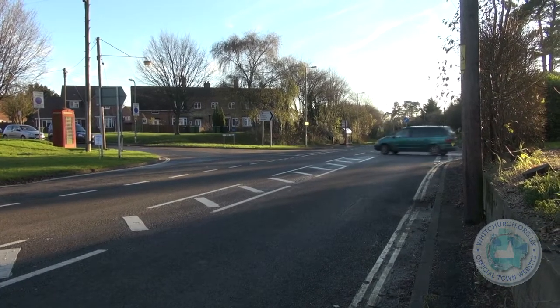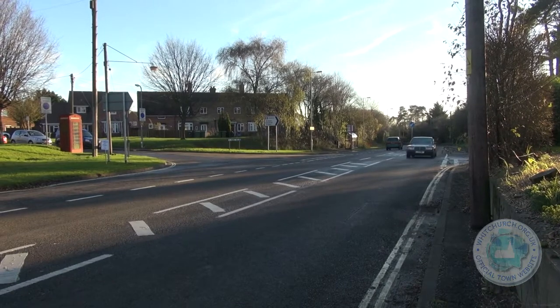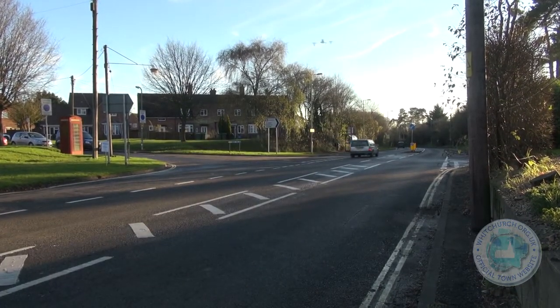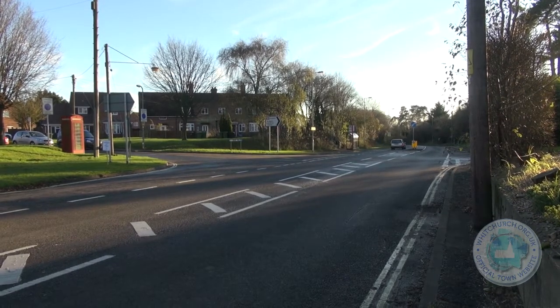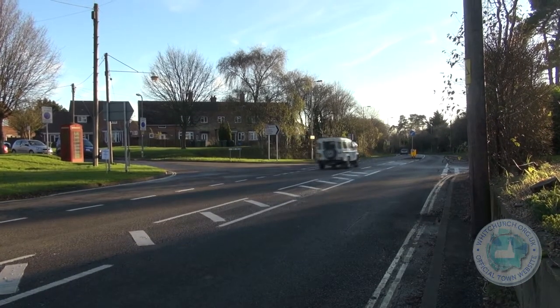Nice, long, wide, straight road. Generally, wider roads like that, wider lanes, make people feel that they're able to go a bit faster. You can see where the cars are there, that there is a pedestrian safety area where you can cross to get to the bus shelter that's there.